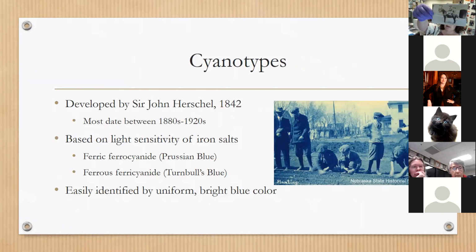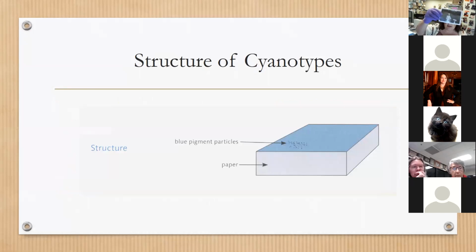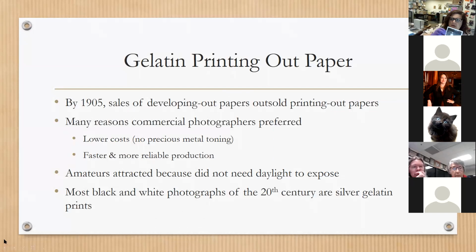Here's some other examples of silver gelatin prints, like this. There's a snapshot that would be a silver gelatin, kind of a postcard. You can see this one's been kind of toned or poorly processed, so it's got a yellowish tint to it.